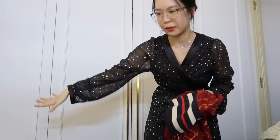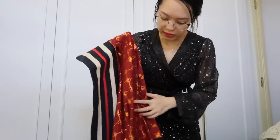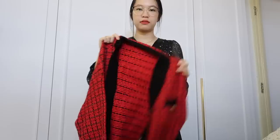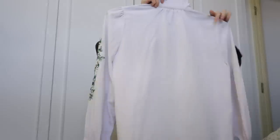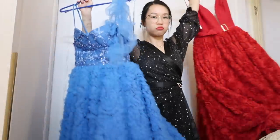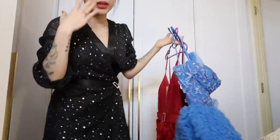Also, decluttering side goes here. Clothes I'm going to keep will be here. Maybe I'll give it to one of my siblings, so I'm going to put this in the maybe pile. Maybe pile goes on the bed. Red cardigan, keep. This beautiful top. This one I'm also going to keep. So these two are going to the other room.